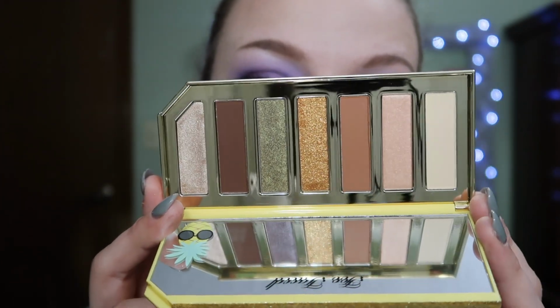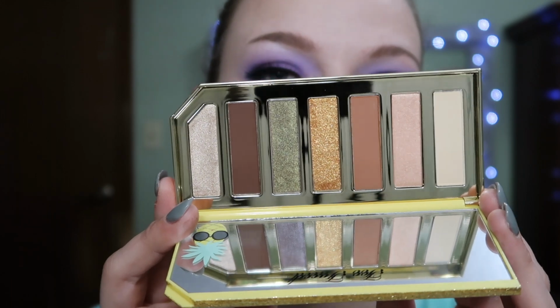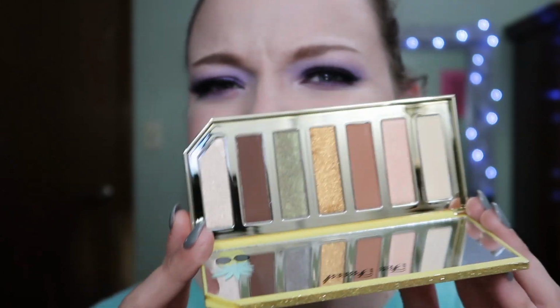But they're not super warm tone. They're more like warm tone neutrals, if that makes any sense. They definitely do have a warm shift to them, but I feel like they're also pretty neutrally toned.